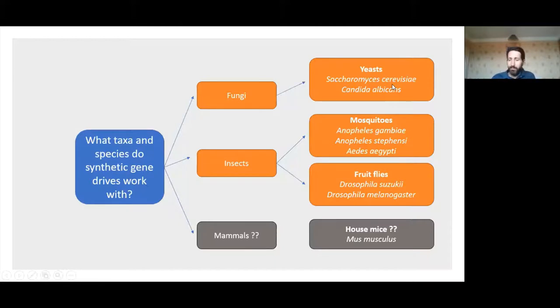And in the years since then, synthetic gene drives have been shown to work in a number of other insect species: another species of fruit fly, and three species of mosquitoes now, two malaria-carrying mosquitoes and another mosquito, Aedes aegypti, which is a yellow fever mosquito. So far we know that gene drives can work in insects and they can work in fungi.